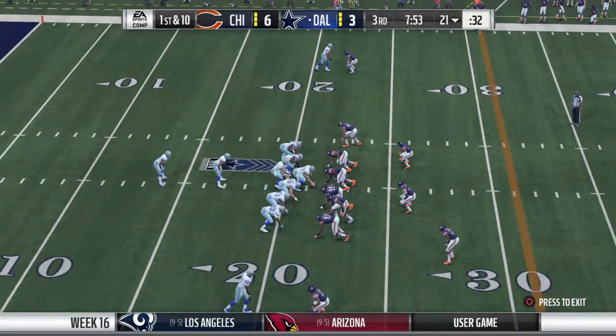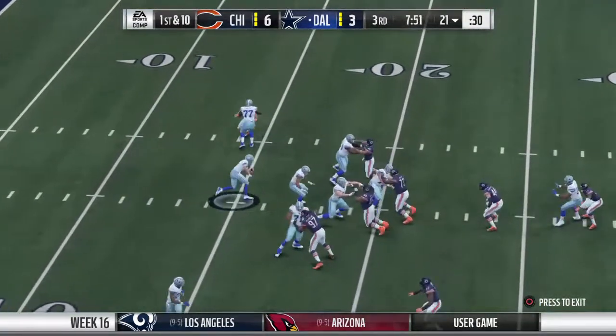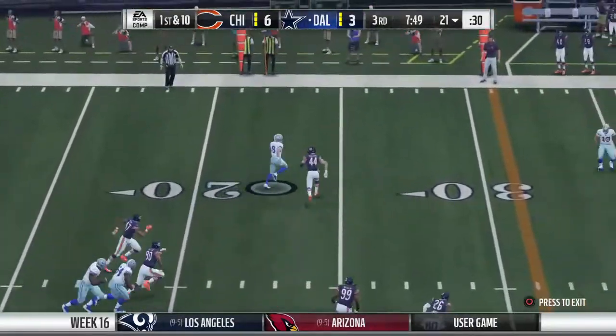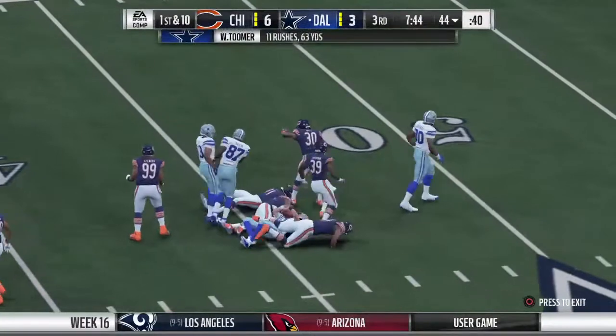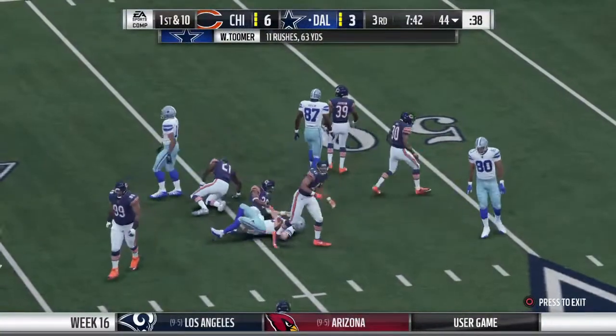Here we go now. 3-19. They'll try and start this drive in the air. And some space here. 23 yards on the play.